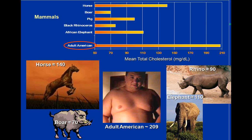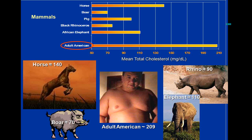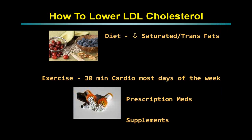Lower is normal. Lower is what we're supposed to normally be in our bodies. So if we want to prevent disease and heart disease, we need to learn how to eat and exercise the way we're genetically designed to. So here's some ideas to lower your LDL cholesterol, your bad cholesterol, and we'll go over diet here in just a minute, but it's decreasing saturated fat and trans fats.